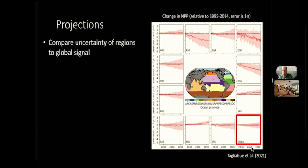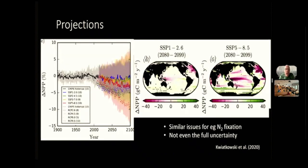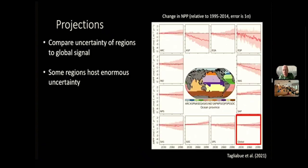And what we can see is that there are some regions where the uncertainty is enormous relative to the global uncertainty. So on the previous slide, you might have been struck by the global trend. So sorry, if we go back to this slide, you may have been struck by the fact that this envelope is enormous, okay? But if you look at different regions, that envelope can be 4 or 5 times higher, okay? So for instance, if you go to the Atlantic subpolar gyre, we may agree that productivity is kind of going down, but the 1 sigma uncertainty, which is a relatively conservative estimate of uncertainty, can't really tell us by how much things are going to go down.